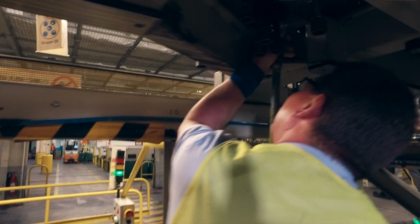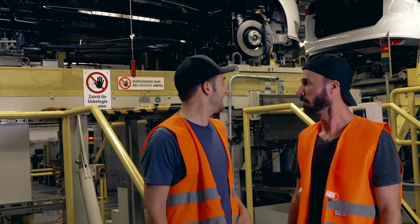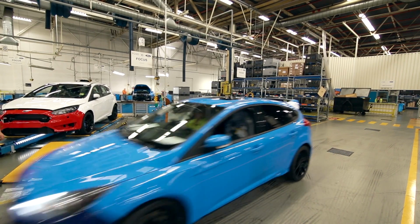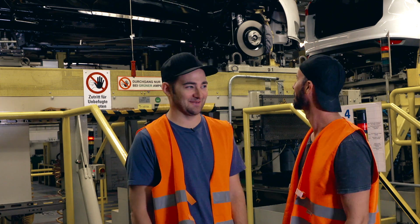This part of the line is where they're screwing in those massive bolts that hold all the sort of subframe to the actual shell of the car. After this, it'll go to the RS Modification Centre, and that's when they put on other little details that are specific to the Focus RS. But there it is. We're in Germany. This is freaking awesome.